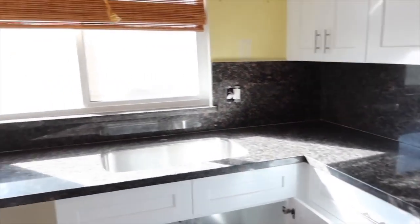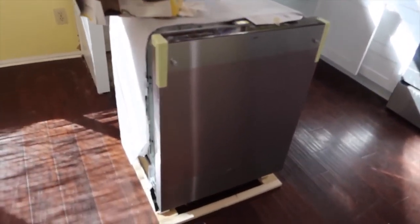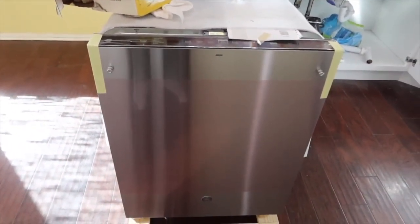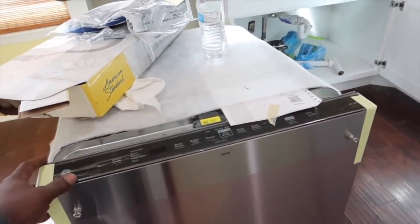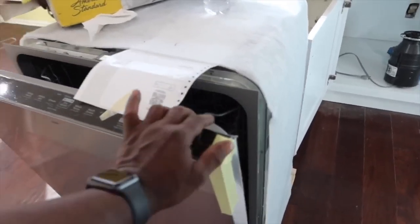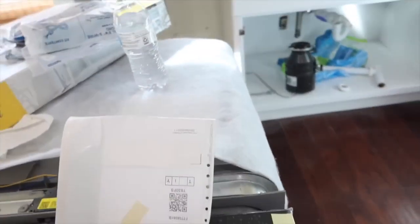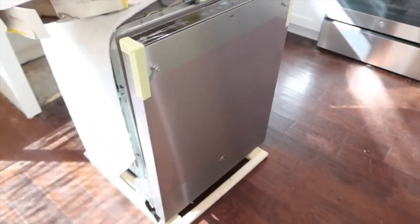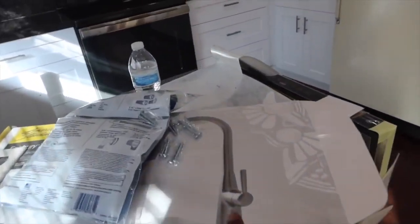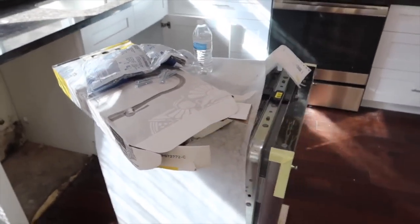But check it out, man. Now, for the next appliance, we have a brand new General Electric dishwasher. Check it out. I haven't even opened this thing up yet. Let me see if I can open it. Oh, whoa, whoa, okay. Stop the press. I ain't gonna open it all the way up because of the paperwork right here. But anyway, brand new dishwasher. As you see, it's still inside the package. Everything is still right there. We have the sink faucet sitting on top of it, waiting on them to install it. So that's gonna be pretty dope.